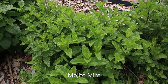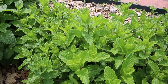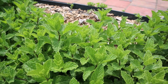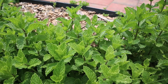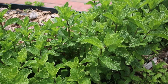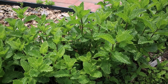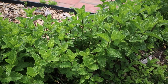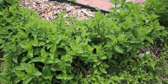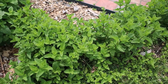This is Mojito Mint. It was brought to North America from Cuba about 15 years ago. Up until 2005 or 6, this mint was rare and hard to get outside of Cuba. This mint, rather than spearmint, gives the authentic mojito taste. It has a much milder flavor with hints of citrus. Mojito mint has large leaves which make it great for muddling.